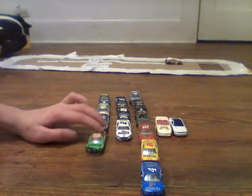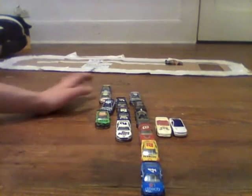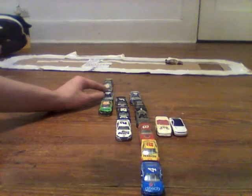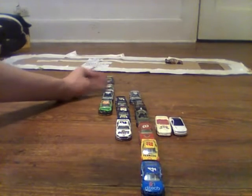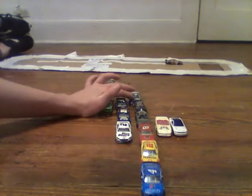It has opening roof flaps and an opening hood. This is how it would be in real life. Pretty high quality. I got these for $3. These would be closer to the front, but these 2 would be, and these 3.